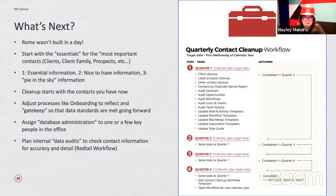Be patient with yourselves. Rome wasn't built in a day, and a clean database isn't either. So you're really going to pick, I think we said it at the beginning, digestible chunks, and you're going to start with the essentials. We at Redtail think the essentials are status and category. And then once you have those hammered out, then you can start with all of those that have a status of client and make sure they have tax ID number, date of birth, source, and maybe 10 other key pieces of information you want your clients to have.